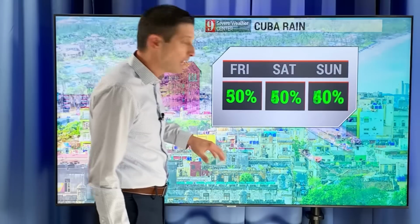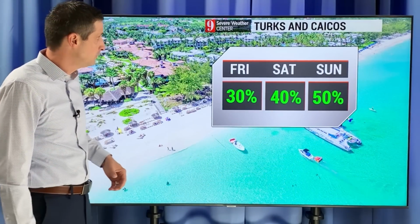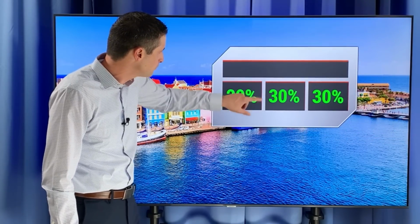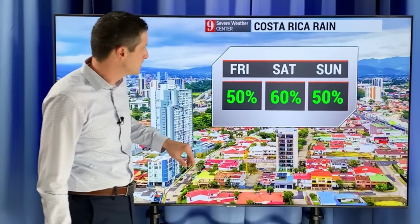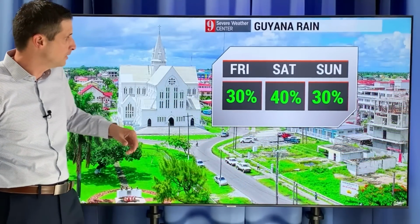Cuba, we're looking at those scattered showers and storms working our way from west to east as this system develops and moves by. So Turks and Caicos are a little bit better, but we'll see some scattered showers possible Sunday into Monday. Aruba, rain chance holding at 20 to 30%. 30% chance this weekend, Curacao and Bonaire, Bermuda. We're going to monitor this front, which will eventually help to draw in some moisture. Costa Rica, 50 to 60% chance. It's gone up a little bit more so.